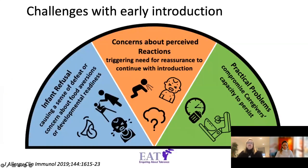Okay. So Helen has already mentioned some of the challenges with early introduction, and we know that food refusal was one of those that was experienced in the EAT study, as well as the age of the mother, with older mothers tending to delay the introduction of the allergens, and those of non-white ethnicity also tending to delay the introduction. And what's very important is discussing culturally familiar foods with these families and giving really targeted support to these families so that they feel that they're able to do it within the culturally appropriate foods relevant to them.